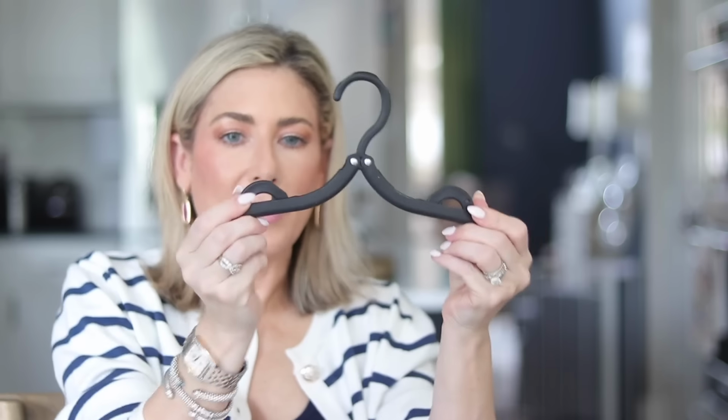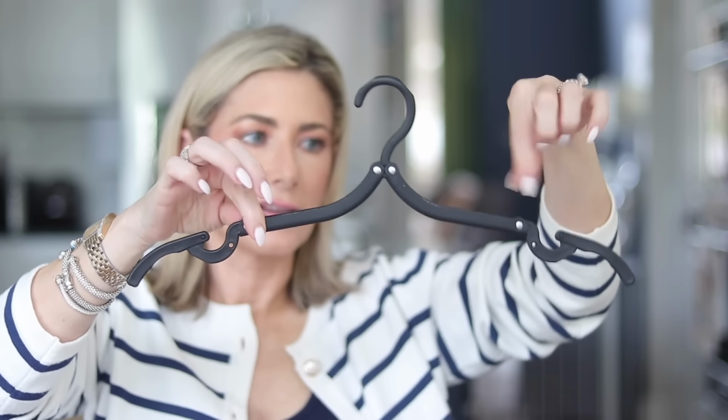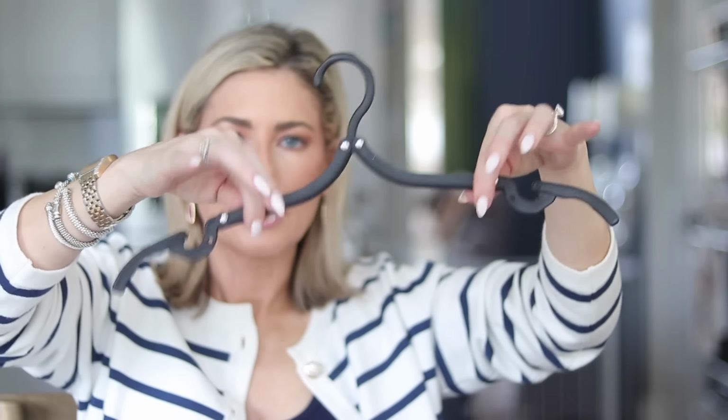So I love these foldable hangers. And I mean, you can make them child size if you're traveling with children, or you just keep unfolding. And they even have the little extra clamps that you can get to make these pants hangers as well. These are fantastic. And then of course you just fold them right back up and you are good to go to get back home.